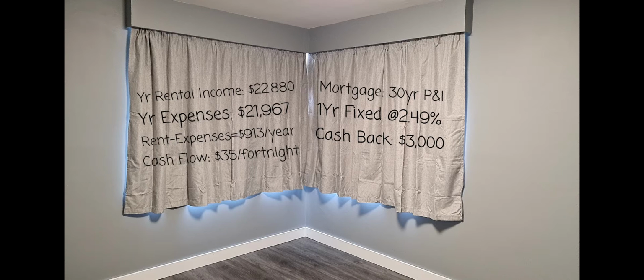The mortgage is a 30-year principal and interest on a 1-year fixed at 2.49%. I'm hoping the interest rates will actually drop by the time I refix it, but after that refixing, it'll probably be going up thereafter.